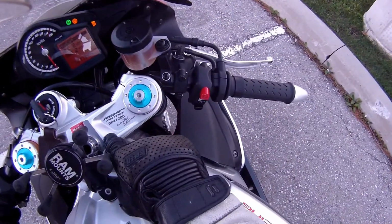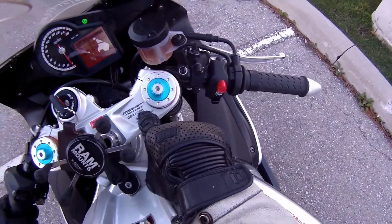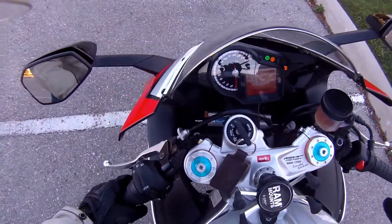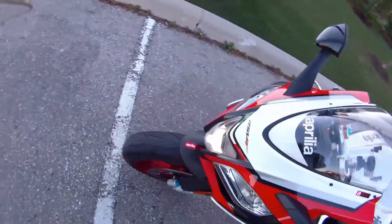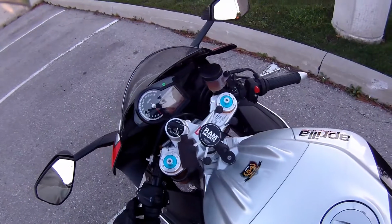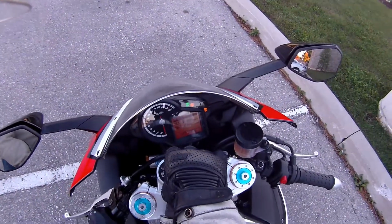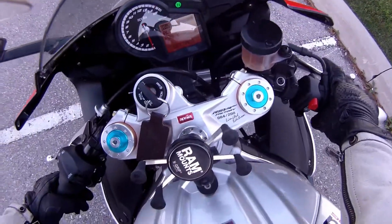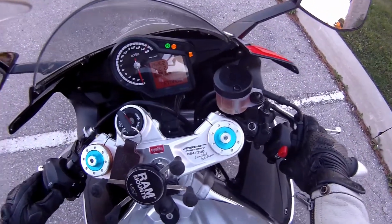Well, I never get sick of seeing this. RSV4 RF Factory, 84 of 200 limited edition. Fuck, that makes my dick so hard. But yeah, another thing I think is cool. I'm going to turn on my high beams. Looks like my lights don't come on once the bike's started. That's really weird. I love this thing though. That's it. So you can change that.